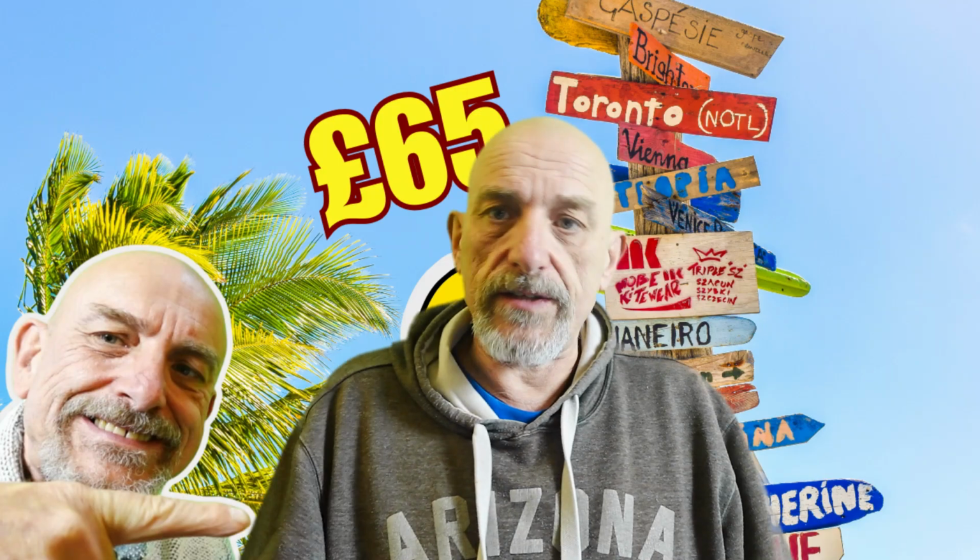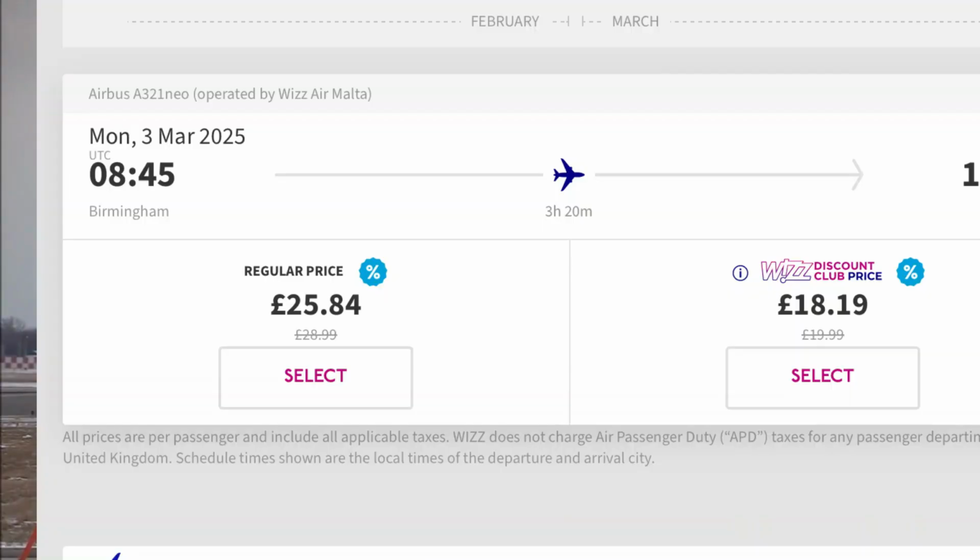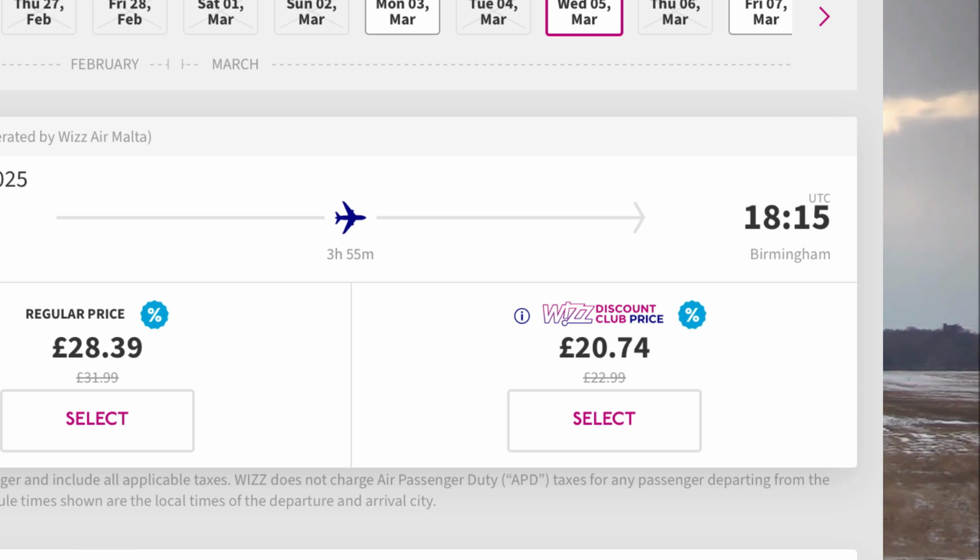But anyway, it does show that you can get a good holiday this side of £100. Well, first of all, I went on Google Flights, didn't find much that I knew about, so I went to Wizz Air. And I banged the search in and it came up with a flight to this mystery place for £38.93 each. Sounding good. That is with the Wizz Air discount.